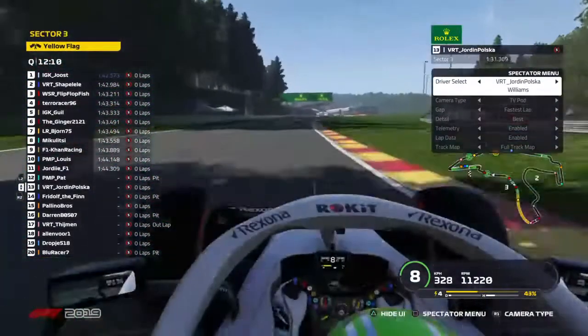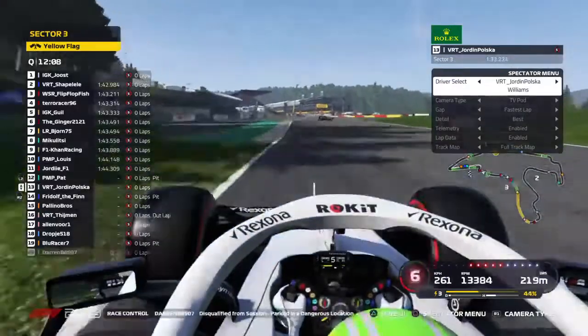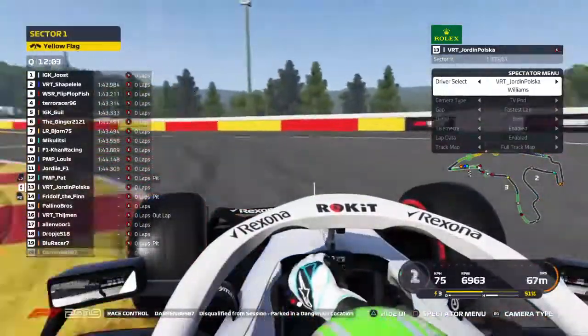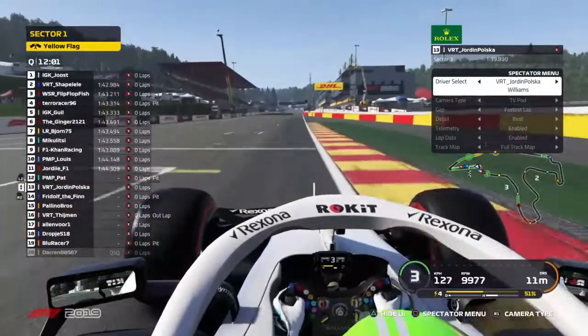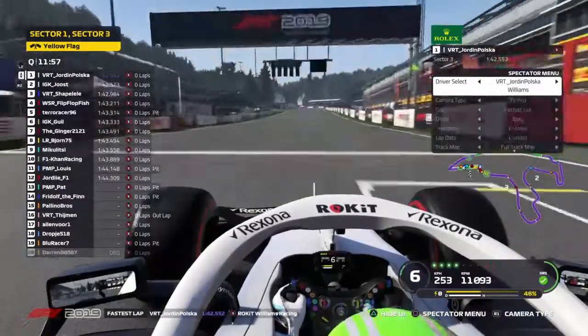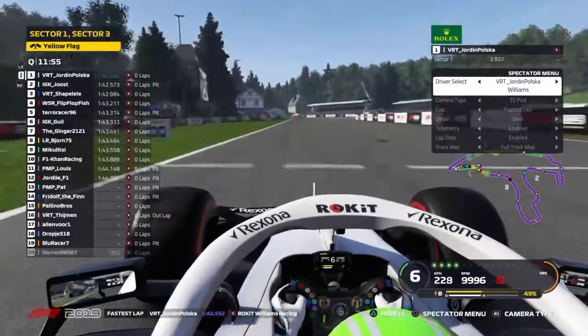As now we go on board with the Williams car. He's just about using all of his ERS he can, and Darren's been disqualified for being parked in a dangerous location in that Renault car. Nevertheless, Jordan's going to cross the line and beat out his teammate by a matter of 2/10.